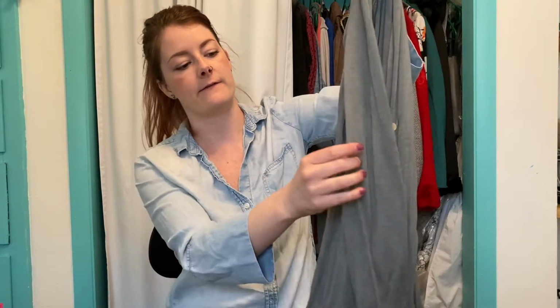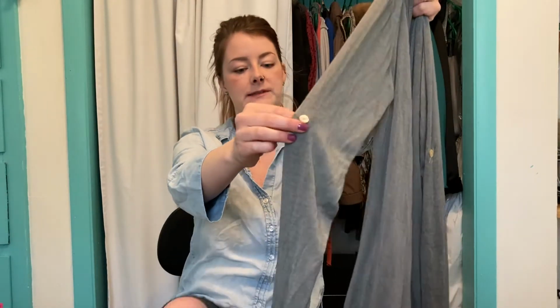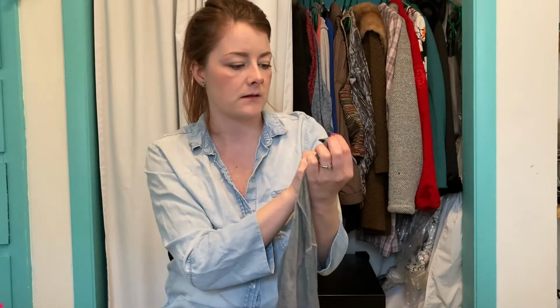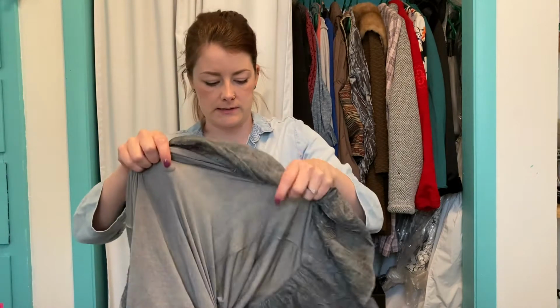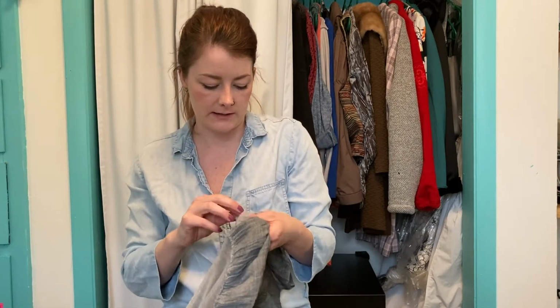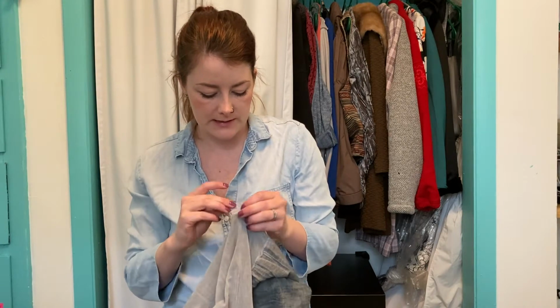It does have the option to roll tab sleeves, so roll the sleeves up and button them to turn it into 3/4 sleeves. This is, let's see, the size is not there. This looks to be around a women's size medium or large. And see if I can find an inner tag. I'm not sure of the size. It does not actually have the size listed here.